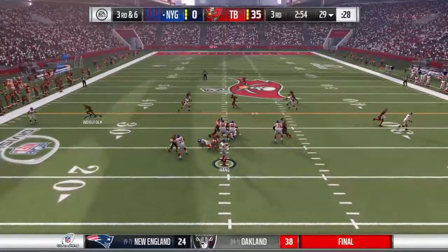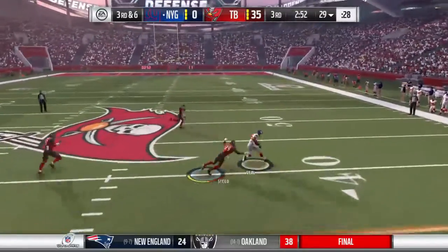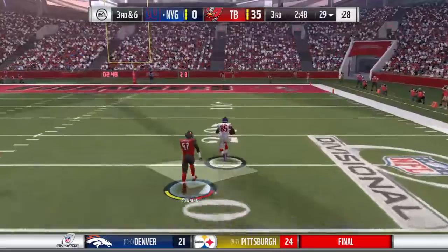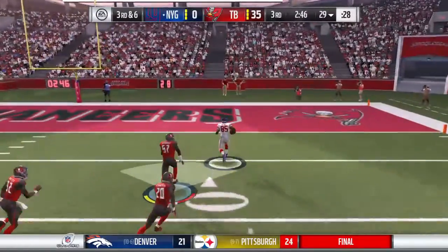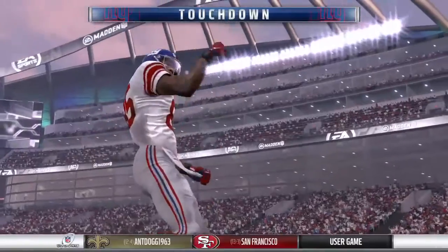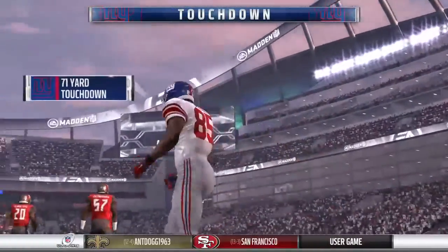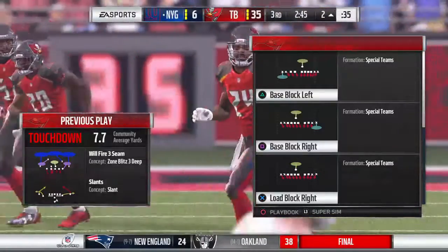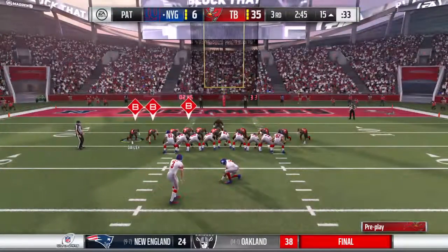Now they'll throw here out of the gun. Over the middle, it's complete. And oh, he spins past him and into space. And all the way in. Touchdown, New York. A big play there. 71 yards. And the Giants are in for 6.